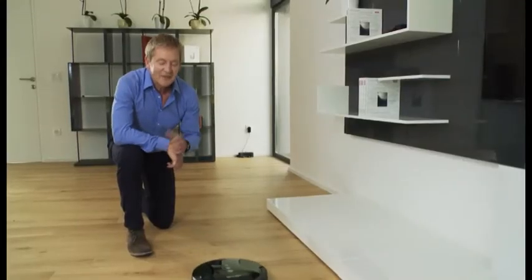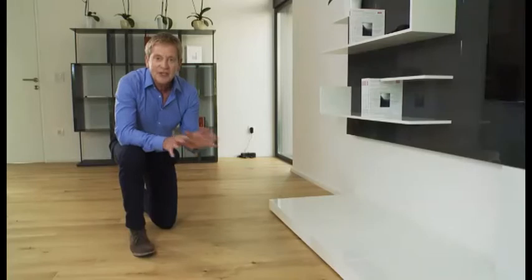The Rovus has a voice function. It'll guide you through the whole cleaning process and also tell you if there's been a malfunction. If you don't want it, you can turn it off at any time. What more proof do you need?